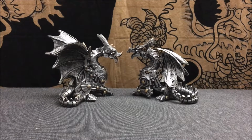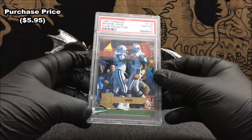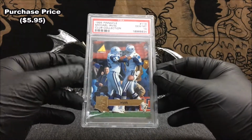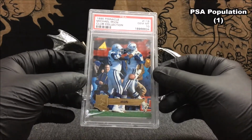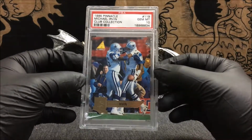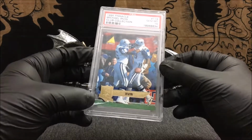It's coming from 1995 Pinnacle Club Collection, PSA 10 Gem Mint of Michael Irvin. This one, unfortunately, does have a crack in the case right here, a little fracture in there. I actually just noticed that now, right before I went to do this video, and I usually look over all the cards I purchase on COMC, or any card I purchase, and somehow I missed that crack.